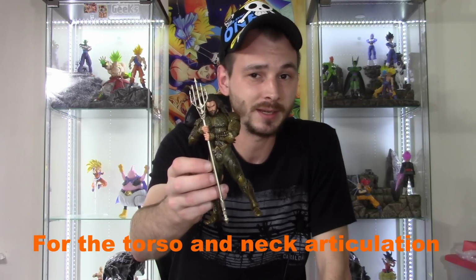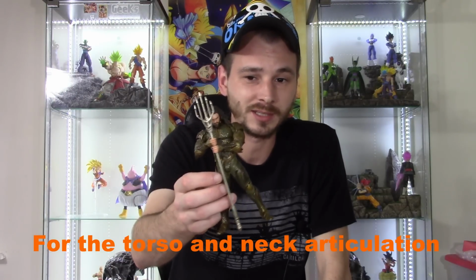And another reason why I gave this one an 8, I think I took off 1.5 points just for how they did the armor on the torso, limiting that entire torso articulation, so you really can't use any of that torso movement. The detail is a perfect 10 on this figure. That's over a 10, how the detail was. The accessories are pretty good, but for Mezco, you don't get as many accessories as you usually do with their figures, so that's why I took off another 0.5 point.